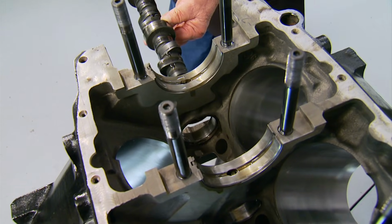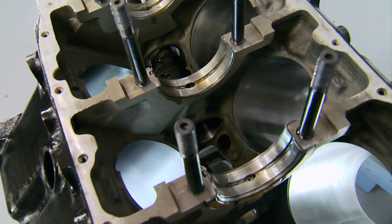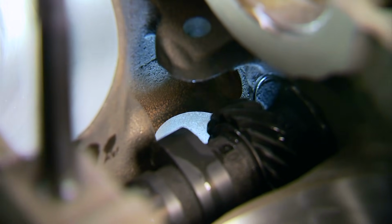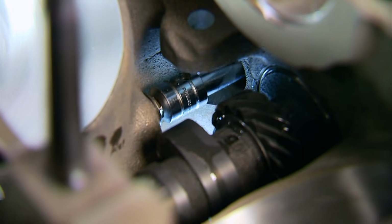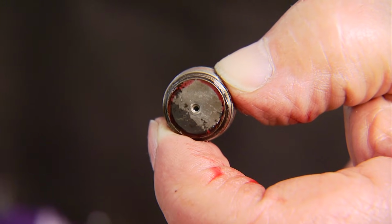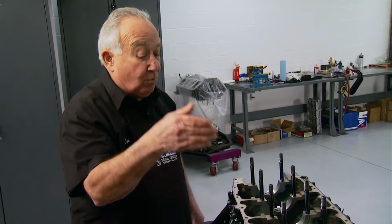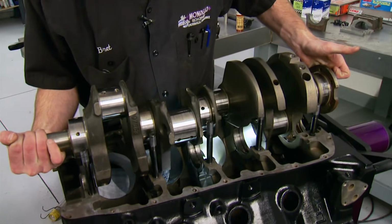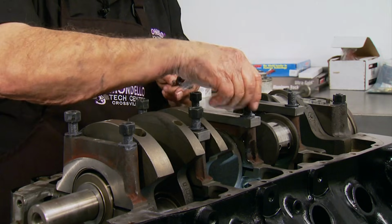In goes the cam now, which by the way is a Comp hydraulic roller with their special Pro Plasma Nitriding Treatment. Next, installing special front and back oil galley plugs. Make sure that the oil galley plug in the back has got a 40 thousandths oiling hole in it. If it's a 3/8 pipe plug, you will burn up the cam and you will burn up the distributor gear. Guaranteed. Now the crankshaft can go in, along with main caps and ARP bolts.